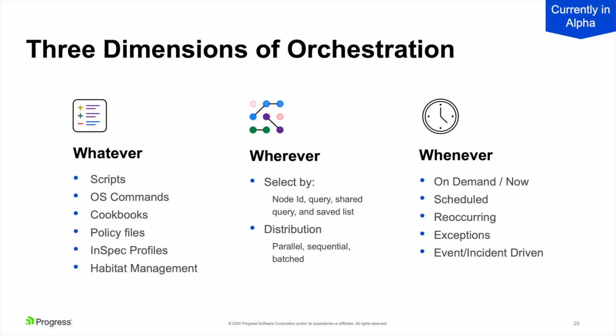And this whole new orchestration capability will offer IT administrators and InfoSec engineers flexibility across three dimensions. The "whatever": any actions you want to take, and any conditions that need to be met for other actions to execute. The "wherever": whether it's the entire fleet or a section of the fleet, like only those nodes that have, let's say, Java installed.